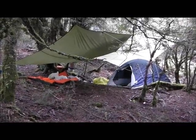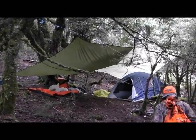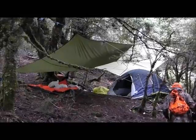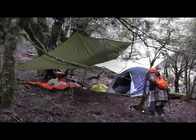There's camp all set up. We've now got some water. Time for a coffee and then we're out for a hunt.